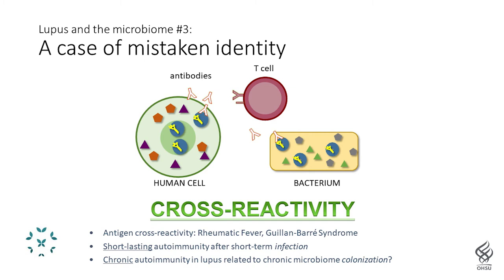And so this idea is called cross-reactivity. And we do have examples in health and disease of this happening. Actually, rheumatic fever is exactly that. In rheumatic fever, you get a strep infection.